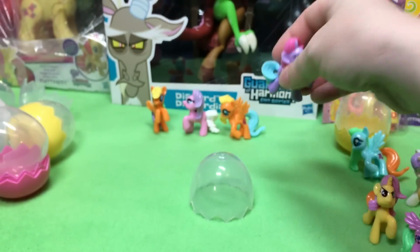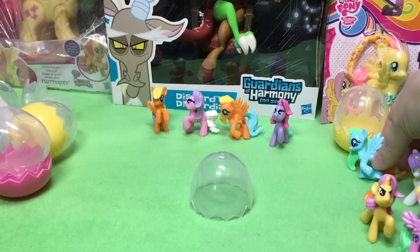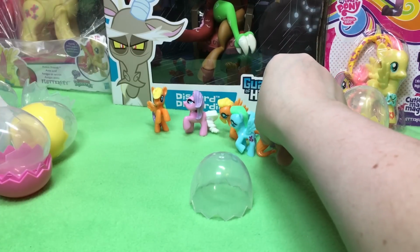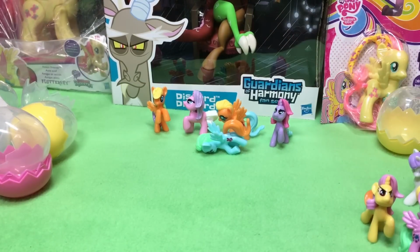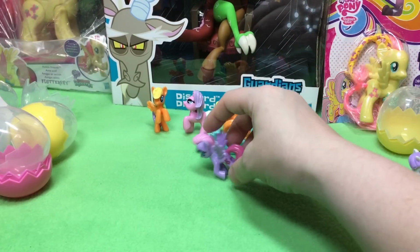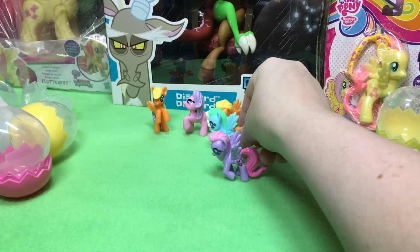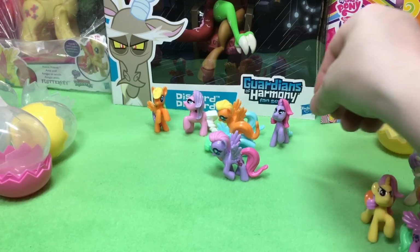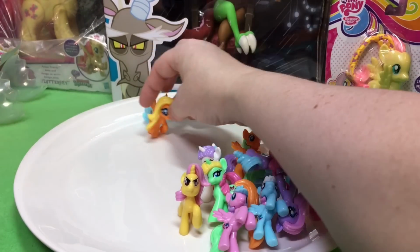And there's the Rarity sculpt, kind of cross-eyed. And then the Fluttershy-ish ones. Cluttershy or whatever. Oh my goodness, and she does not want to stand. They're not as balanced, for sure. Come on, come on, up, up. And they're also very pastel, Easter-ish, which is kind of interesting.